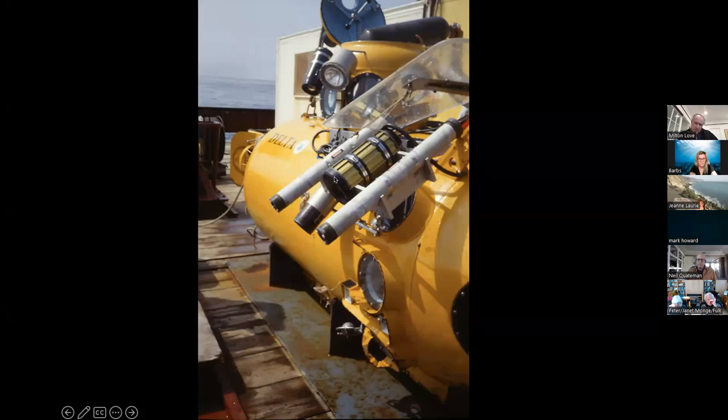So anything we saw went on video camera. There was a ruby laser. So when we looked out into the water, we saw two red points. And we knew those points were 20 centimeters apart. And we used that to train our eyes so that we could make an estimate of every single fish we saw. We identified every single fish, again in a belt, and estimated its length.